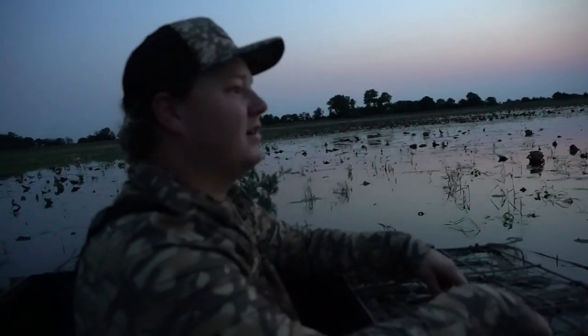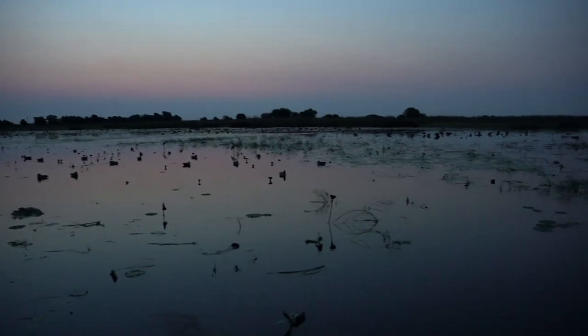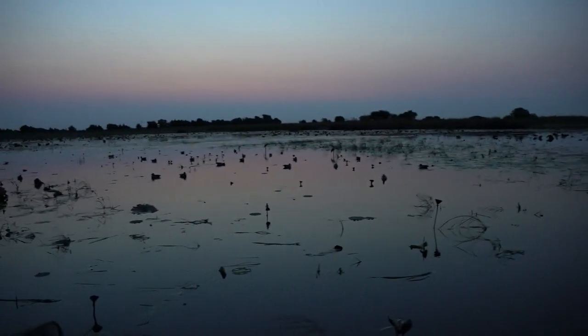This is the blind me and you had our first hunt together, man. 5 years ago. 5 years ago today. Yeah. On opening teal. What a deal. It's beautiful though. My goodness.